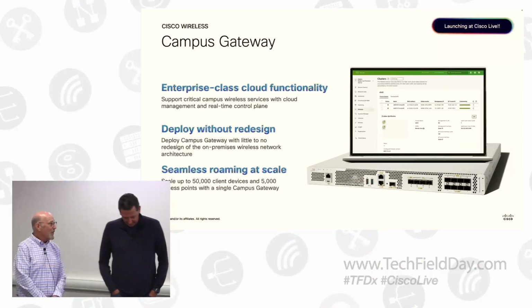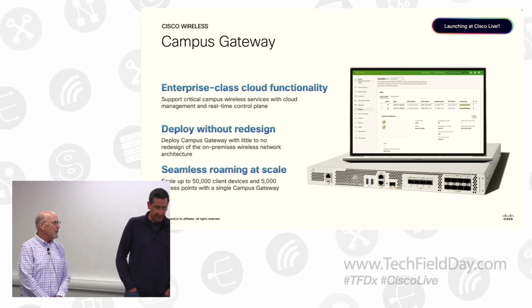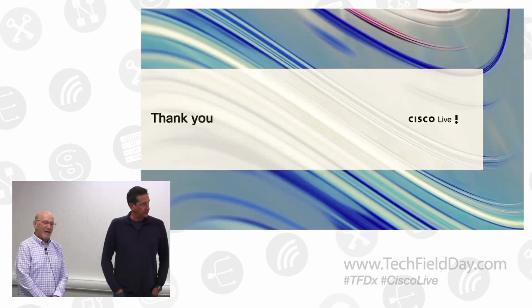All right. So, Campus Gateway, it's ready to go for that. And that's all we had.